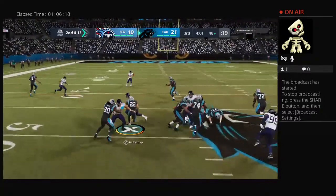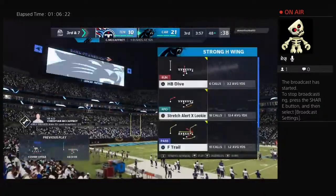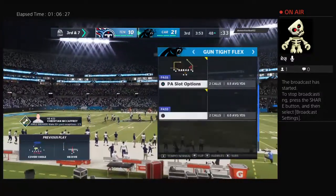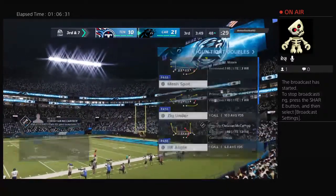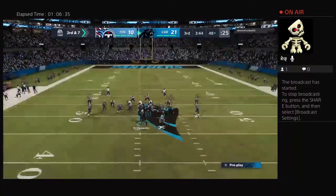Now a run with McCaffrey. And he's up over midfield and down into Tennessee territory. 4 yards on the pickup there as they get it back to a more manageable 3rd and 7. It's a gain of 4. Brandon, all things considered, they have to feel pretty good about getting that type of a gain, considering the blitz that they just had against them.